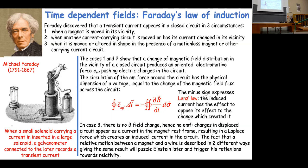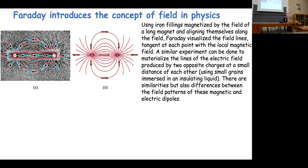So you had these laws, and what is very interesting is that during all these years, Faraday and Ampere exchanged a lot of letters discussing this phenomena and trying to understand what was really going on. What Faraday did is to introduce the concept of field in physics.